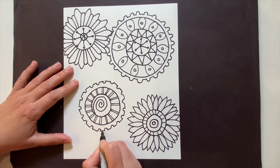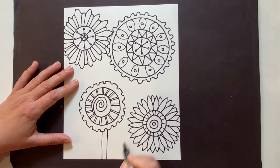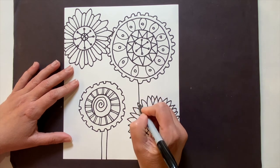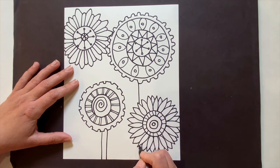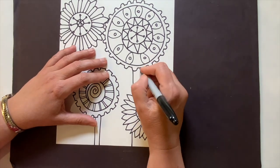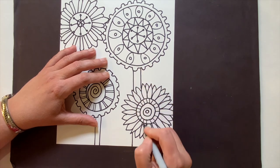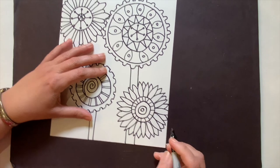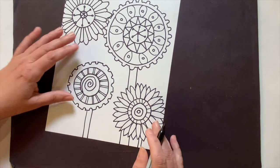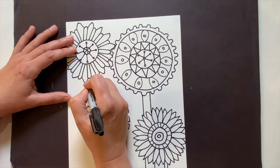Okay, let's see. I'm going to put one here. I'll put another one real close to it. This one's going to have a bigger stalk. But it's in the back, so it's got to jump over the plant. It's got to jump over the other one. It's in the background. It's behind it, so it's got to jump over it. Okay, this one's really thick. Okay, and then this one's going to have a little one. And this one here.